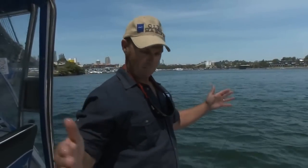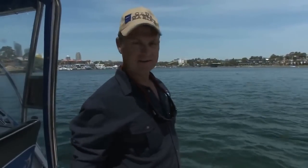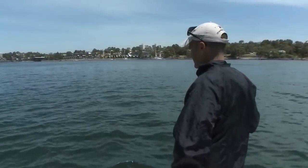Oh, and bloody ripper flathead. I'm going to get some photos of him later on and we'll let him go. And oh, that deserves an umbrella girl, that does. Good one, I reckon two.